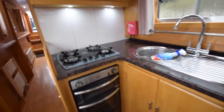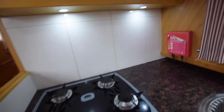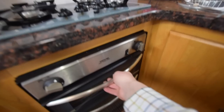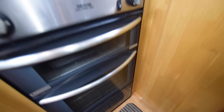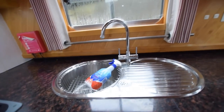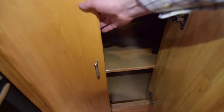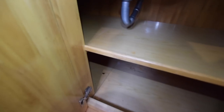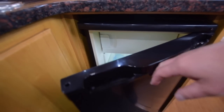The worktops are granite. The kitchen's a lovely arrangement. It's a horseshoe arrangement. Plenty of storage in here. 4-burner gas hob. Oven and grill underneath it. Thetford Midi Prima. Sink is stainless steel. Sliding windows over it so that can open lots of air through there. And a huge cupboard underneath here that goes all the way left and right, or right and left in the order of the camera there. And the fridge, a Shoreline 12 volt, there's an ice box in there.